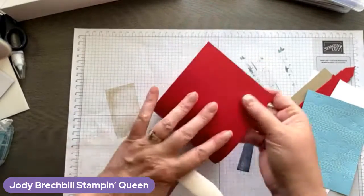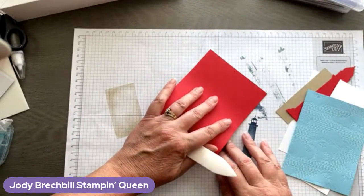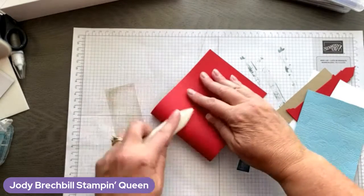So let's do Real Red here. That is cut 4 1/4 by 11, and we're going to fold that in half for our card base.